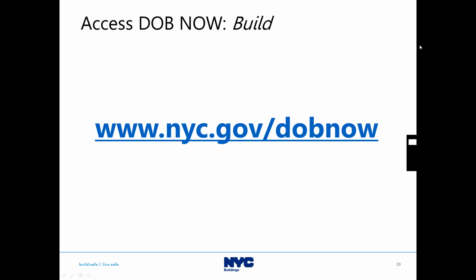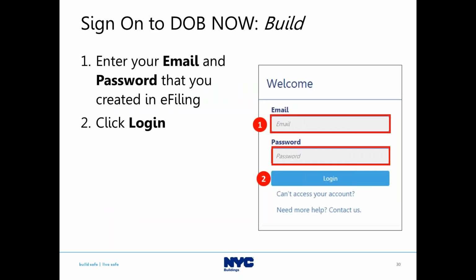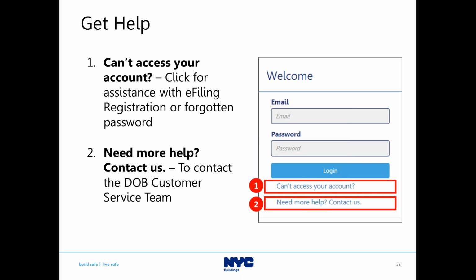All right, so let's go ahead and move to the next slide. This is what the login page is, what is going to look like once you've typed in that URL. There's two sides that I want to point out. And that big space in the middle is called the public portal, where anybody can access information. You don't need a logon. Now, as the licensed electrician, you're going to log in using your e-filing email and password, and then click Log In. You do not want to copy and paste or cut and paste into this cell because it often acts funky. All right, so that's where your email and password go, and then you would click Log In.